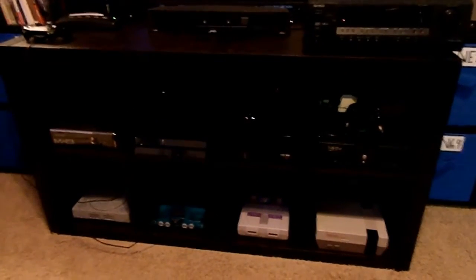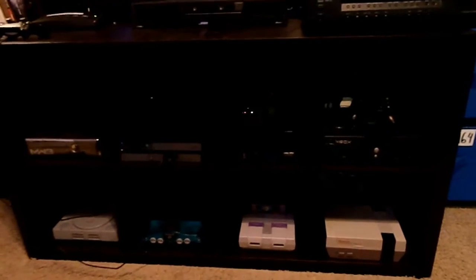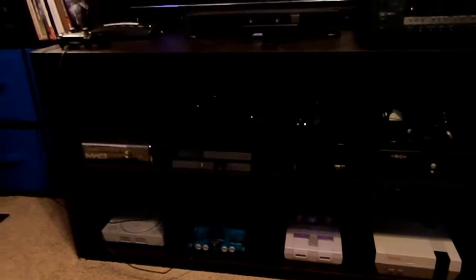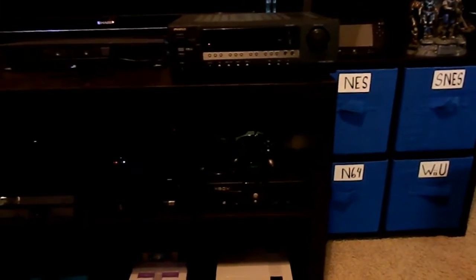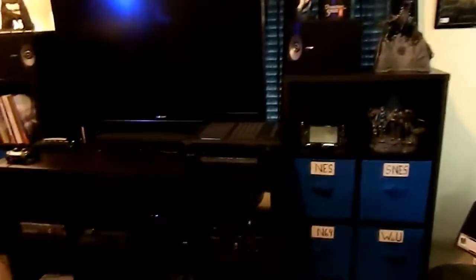So here's, at least, the systems that are hooked up. I have more systems, but these are the ones hooked up. So there's the NES and Super Nintendo and N64. And there's a PS1. There's the Xbox 360, and that's the Modern Warfare 3 edition. PS4, a Wii U, and that's actually a modded Xbox that has like, I can't remember, like 15,000 games or something. So it's pretty cool. Got that on eBay as well.